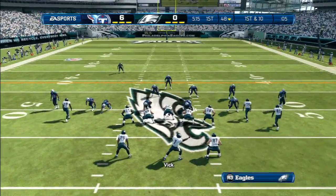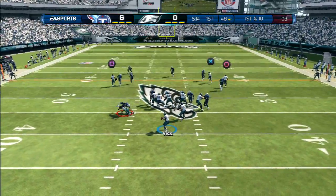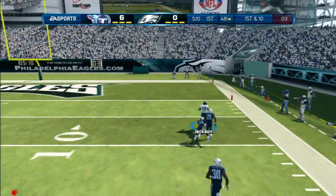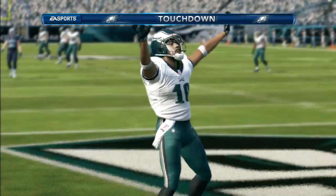Eagle. Split backfield here. Play clock's running down. Looking long. What a catch. End zone bound, and he's got the touchdown.